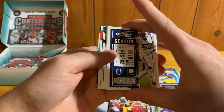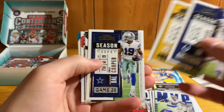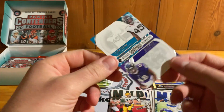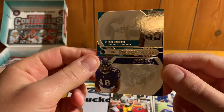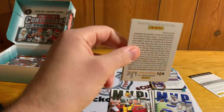All right, let's see. Looks like we got nothing here. All right. Darius Leonard, James Conner, Amari Cooper, Drew Brees, Julio Jones, and round numbers, Kevon Chaisson again, and Patrick Queen. All right, we're nearing the end of the box here.